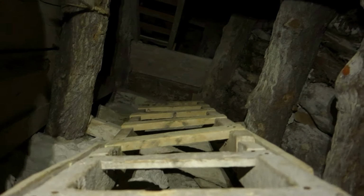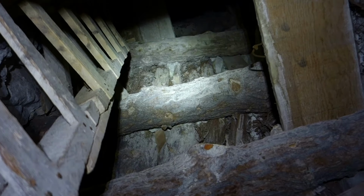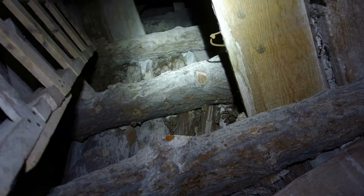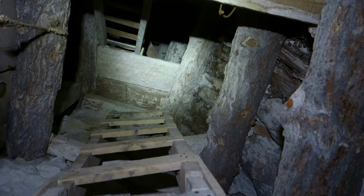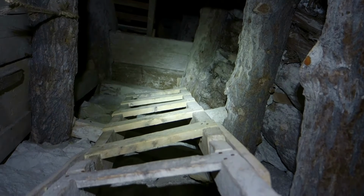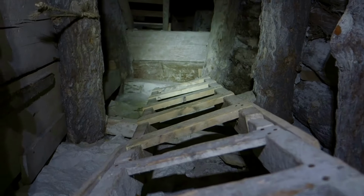A couple interesting things here. They timbered the side here as well. Let's see if I can get a better light on that. They timbered the side there as well, which I thought was really interesting. And that looks like it runs up a long way, a long series of ladders and platforms going straight up here, but this is really rickety and sketchy, so I'm going to call it at this point.